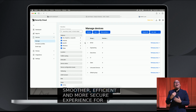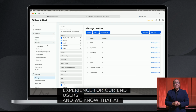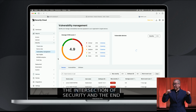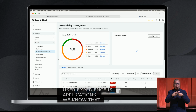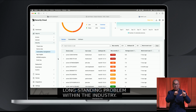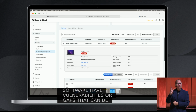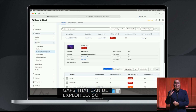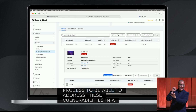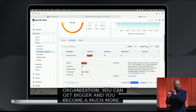We know that at the intersection of security and the digital end user experience is applications. We know that vulnerability management has been a long-standing problem within the industry. All devices and software have vulnerabilities or gaps that can be exploited. So organizations need a process to be able to address these vulnerabilities in a timely manner, especially as an organization, you get bigger and you become a much more visible target for attackers.